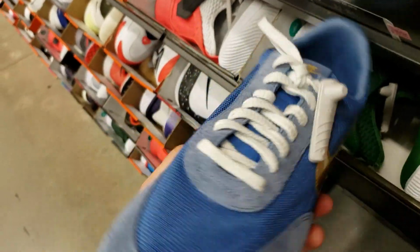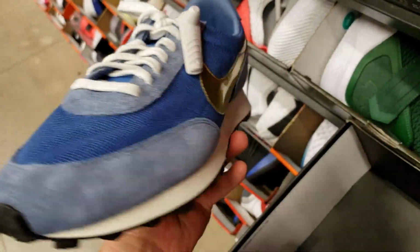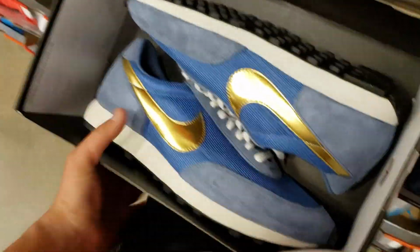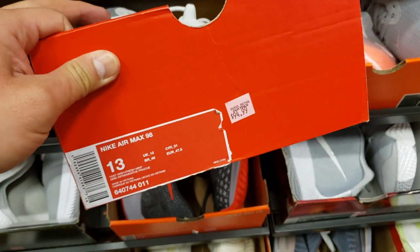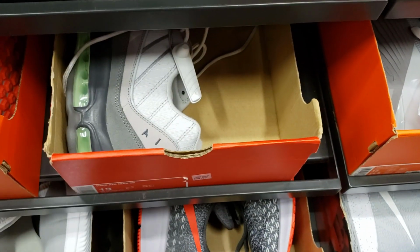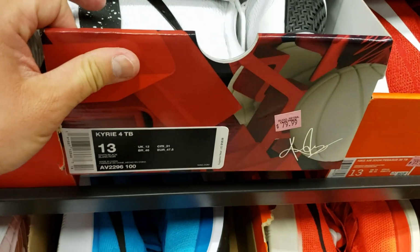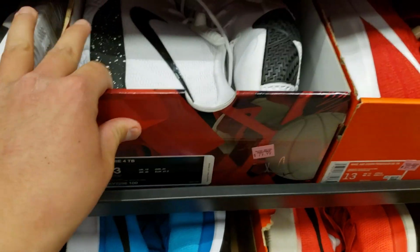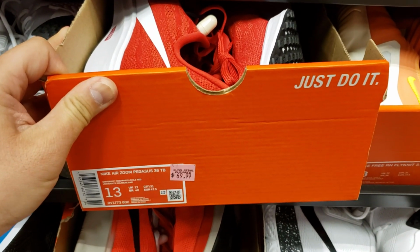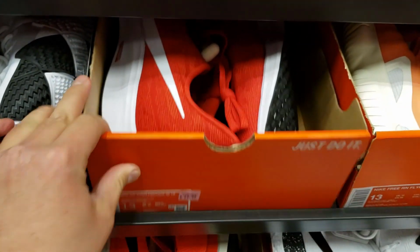Okay. Man, I kind of like these, man. If I found one, maybe I might pick one up. Like the classic look. Did I show these already? 98's going for 95, 20% off. We got a bunch of colorways of the Kyrie 4 TBs, still going for 80. Pegasus 36, that's the latest colorway, going for 70 bucks.